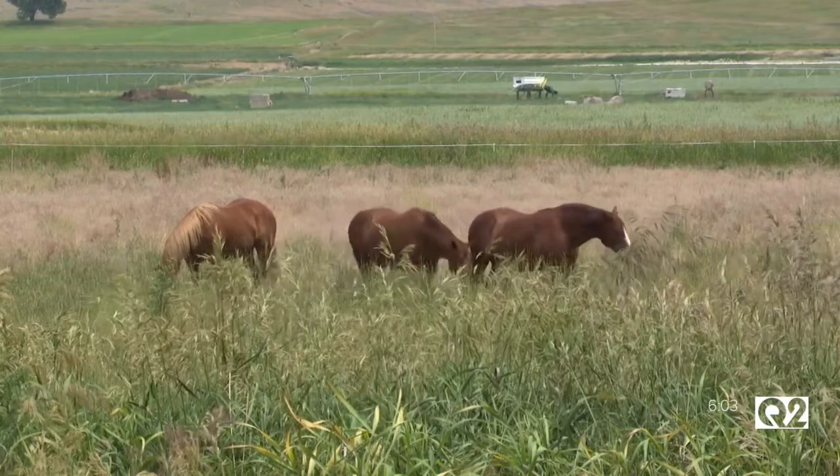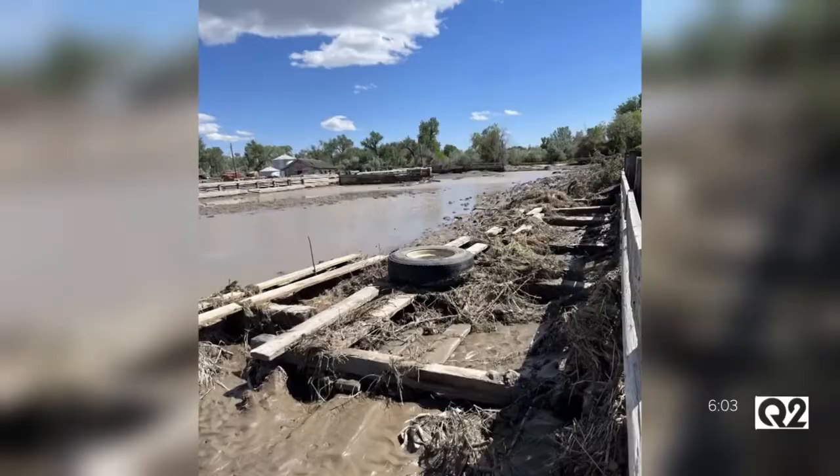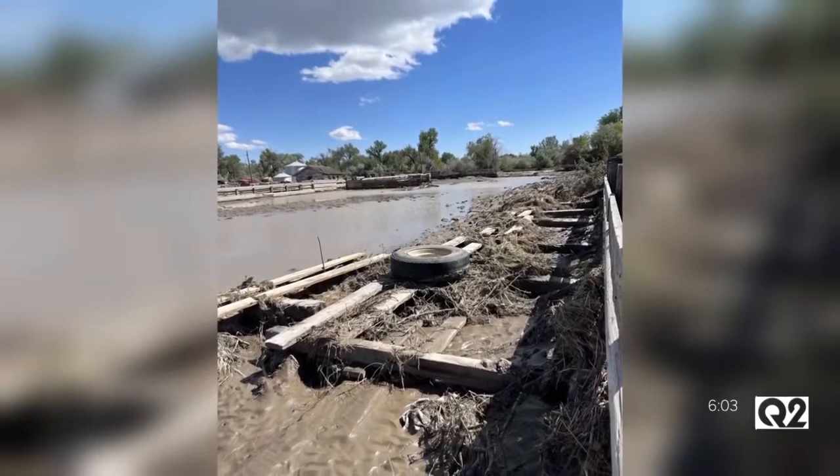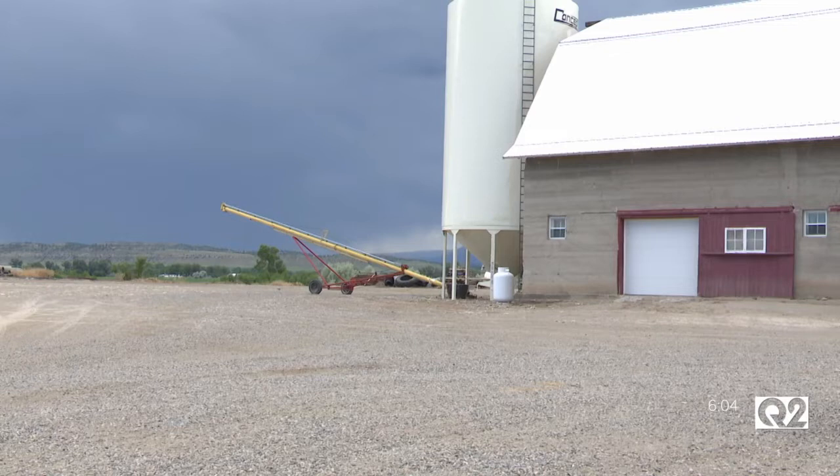If they can get the Yellowstone Park $50 million within 24 hours, don't tell me they can't get these farmers and ranchers some money within 24 hours. The Stetsons say they are frustrated and, like many, never anticipated to be going through this, but they are not giving up hope to get some help.